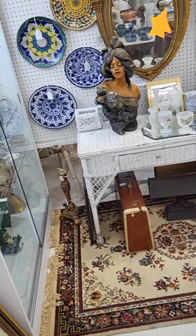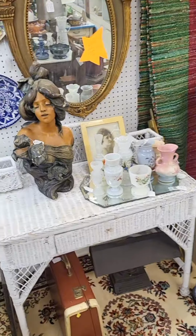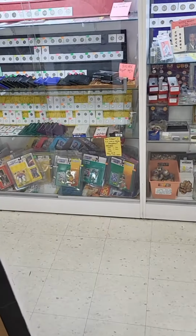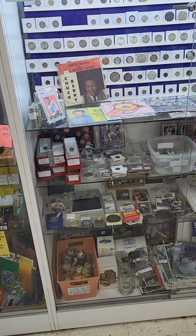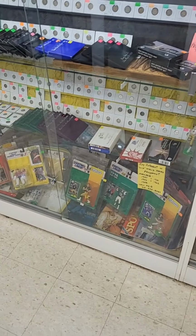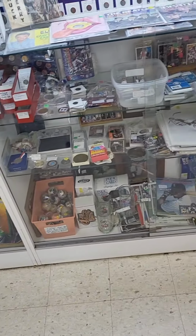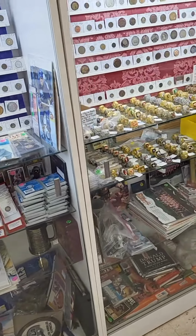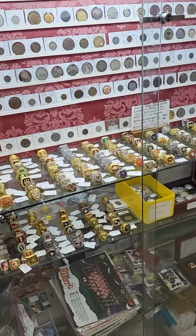So one of the things I'm looking for is vintage Transformers, obviously fast food toys, maybe some old G.I. Joes and He-Man. Look, they got Starting Lineup, sports stuff. Seen a lot of sports stuff so far, but I know I've been here before, and they had some Transformers, and I saw some McDonald's and stuff.